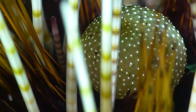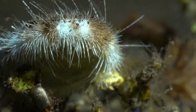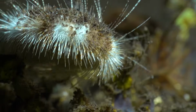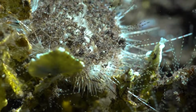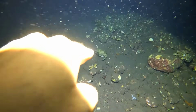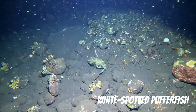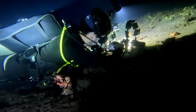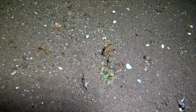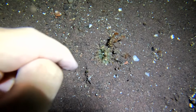There were other urchins in the shallows as well, including this super bizarre looking nocturnal heart urchin. This species is covered in both long and short spines, and they're often seen emerging from or burying themselves in the sand. Other cool creatures can be seen crawling around the sand as well.